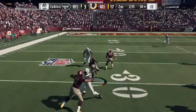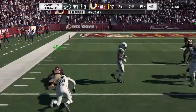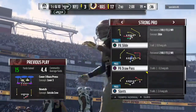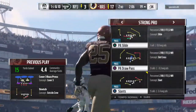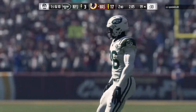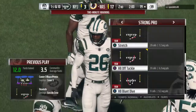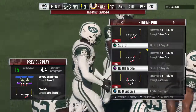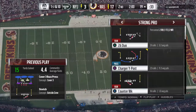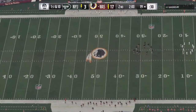They'll run with Thompson. Oh, he's got a little daylight. And inside the 20 before he's brought down. And a nice carry there of 15 yards. Offense comes to the line now, 1st and 10. 2 minutes to go here in the first half. Back to FedEx Field following this short break.